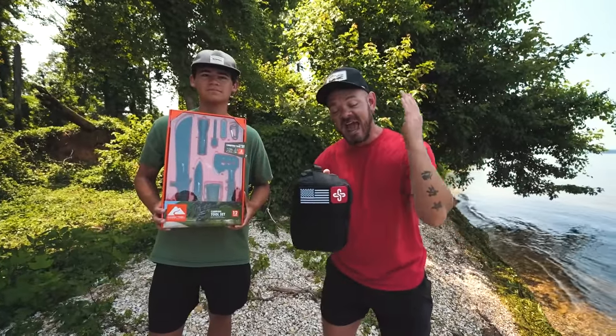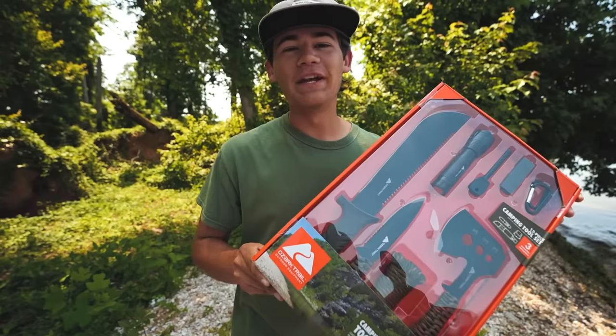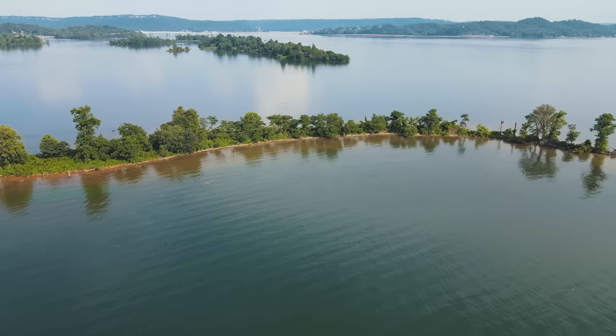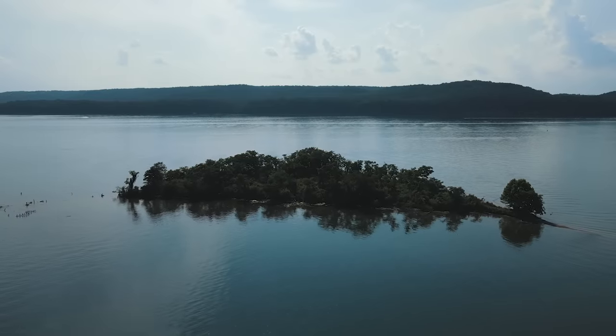Bought the best rated Amazon survival kit and the best rated Walmart survival kit. And for the next 24 hours, Jack and myself will survive on two separate islands using only our survival kits. I get the bigger, better Amazon kit, but the smallest island. Trey gets the smaller Walmart kit, but the biggest island.